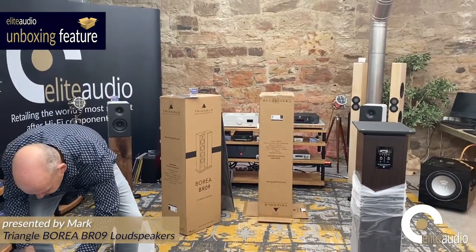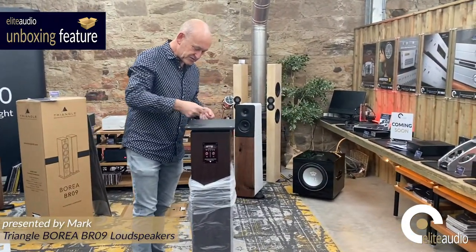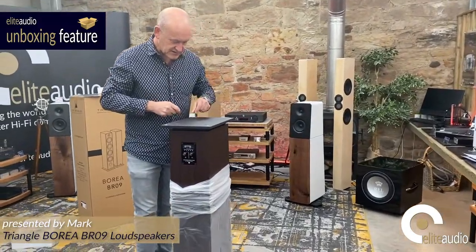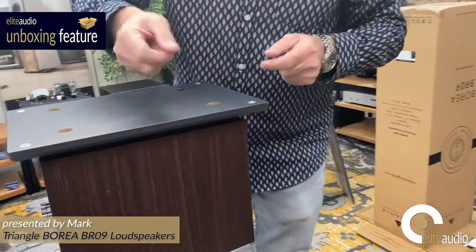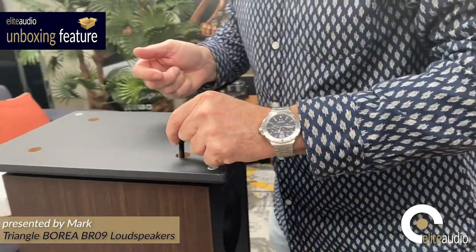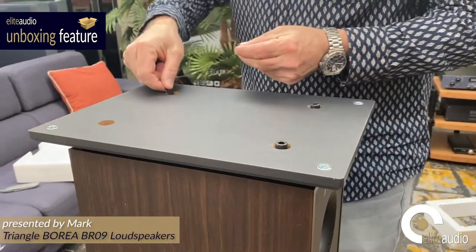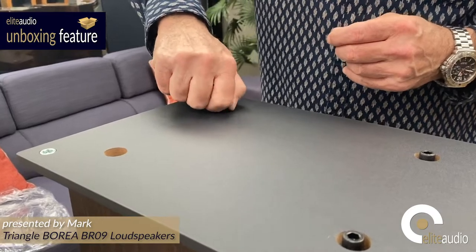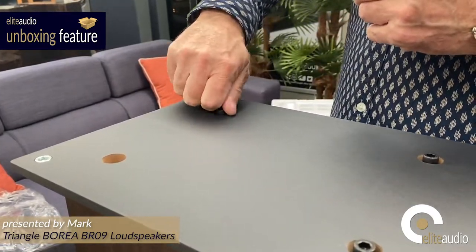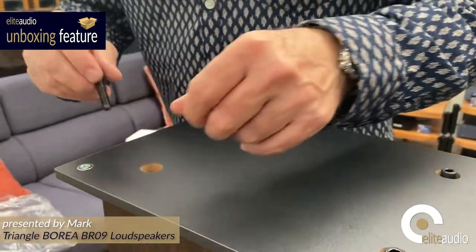So I'm just going to put the bolts on the bottom of the speakers. As always, I would recommend putting them in by hand to start with. Just catch the thread, make sure you're not going to cross thread. Quite easy to do if you're a little bit over enthusiastic with attaching these. Grant can obviously see what we're doing there. There we go, that's that one in. And then finally, the last one here.